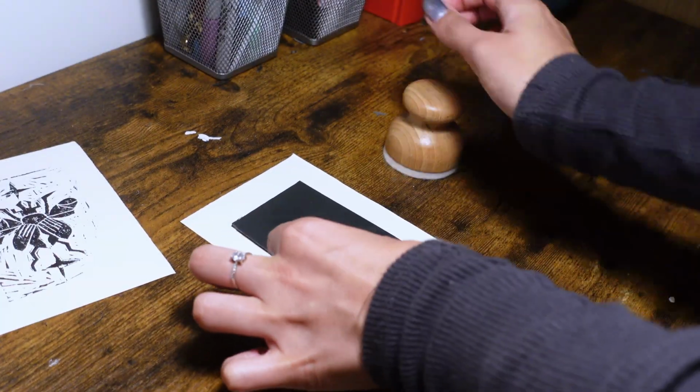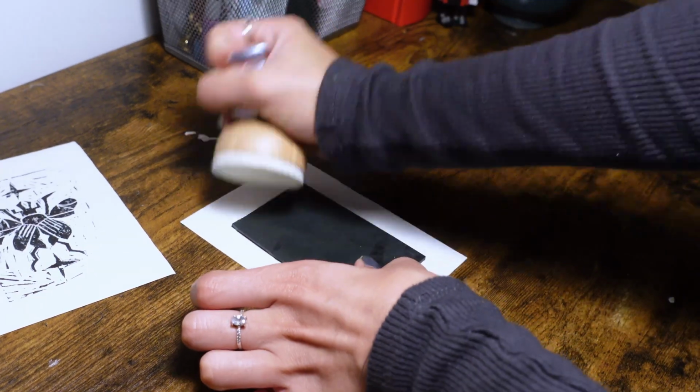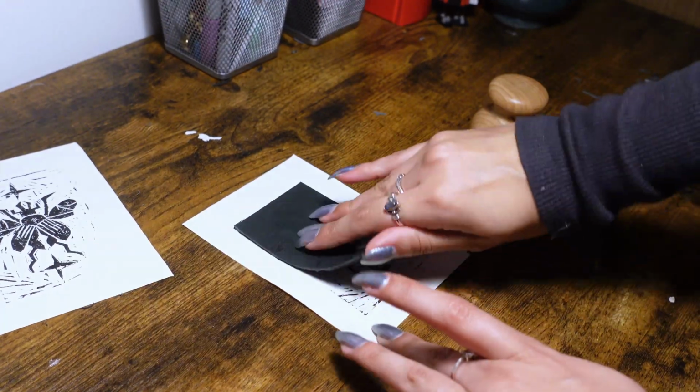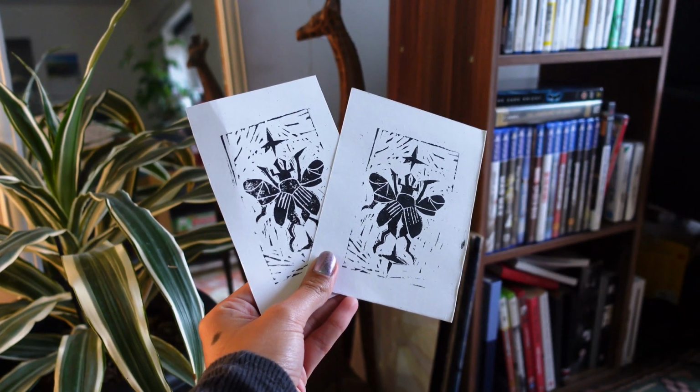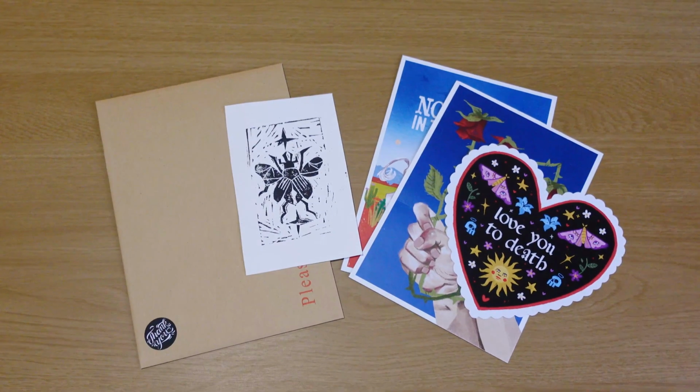Once you make one stamp, you can just use the same design forever to make as many prints as you want, and they all come out so unique and so different. So I think this makes the perfect thank you note for my orders. I love how these have come out.